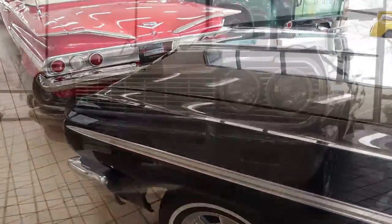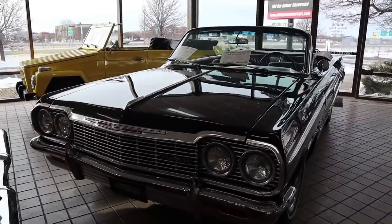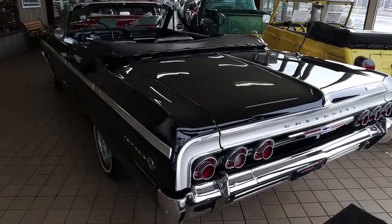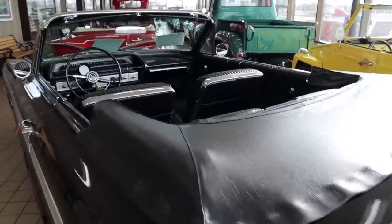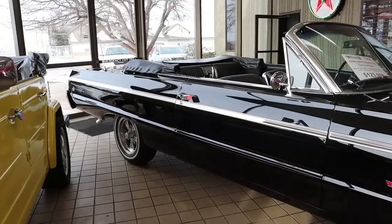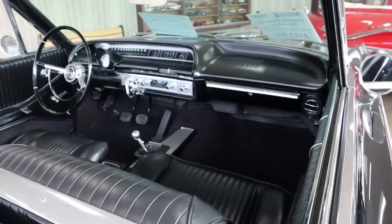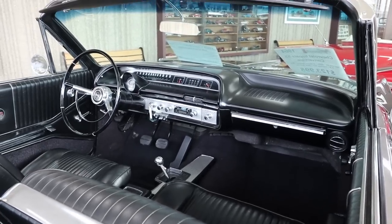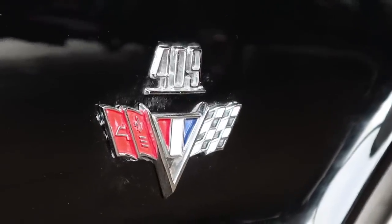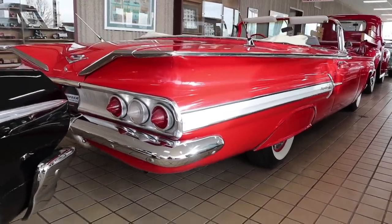Oh, nice, it's an Impala. It's a 1964 Chevy Impala, asking $129,995. It's got a 409 in it. The thing is in great condition. Wow, look at that interior. It's right behind another incredible looking Impala.